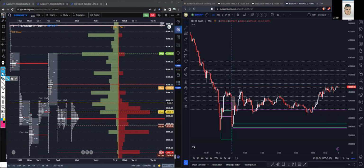First of all, we have a P shape profile, a simple P shape, and we have a zone around 40,000 levels. Why did the auction stop here, and why did the supply stop here? Those are some of the questions you need to ask while observing the price development. Yesterday I shared that this is an important critical zone, and it can be a choppy zone.